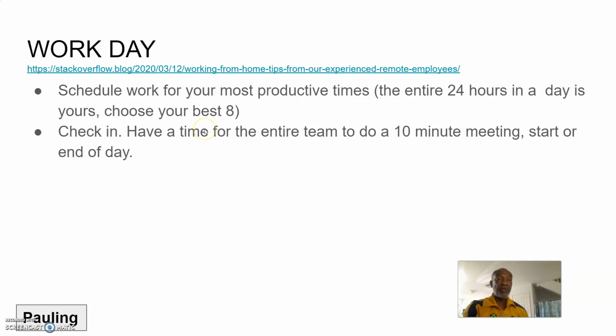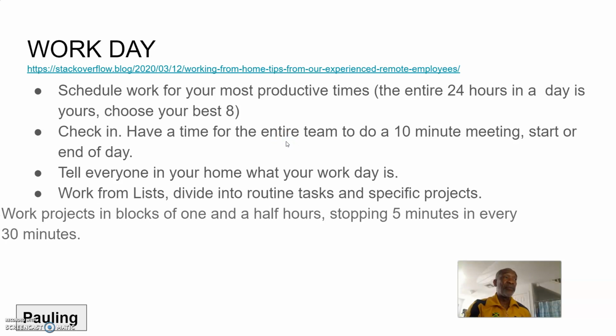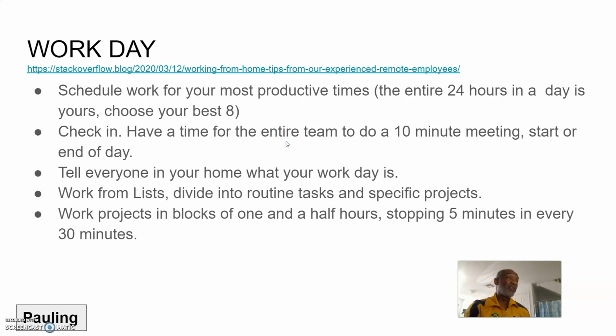And check in with your team. Make sure, if you're the team leader, or if not, suggest, that you have a 10-minute call where everybody comes on and talks about what they did, what they plan to do, and how things are going for them. And tell everyone in your home what your work day is so they know what you're doing when. And that's very important. You will need the support of the people you live with.